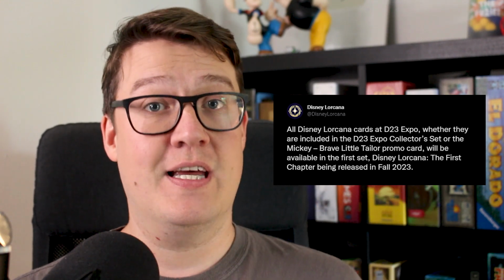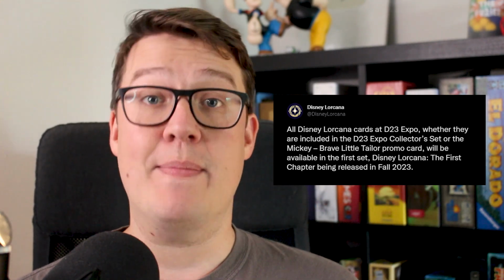The Mickey card also came with a Mickey pin, the same artwork onto a pin, and then there was a second pin as well that just had the Lorcana logo. Both of those, I believe, were free as well. Lorcana have been very sure to say over and over again, it's pretty much the only thing they tweeted this weekend. These 7 cards, including Mickey Mouse, are verbatim going to be the cards that feature in the first chapter, which is the first set release of the game next year.